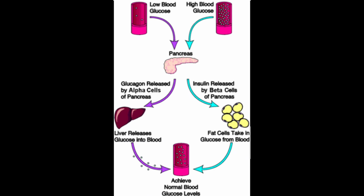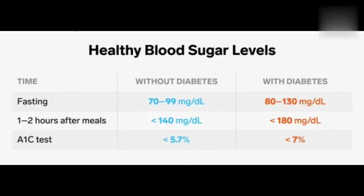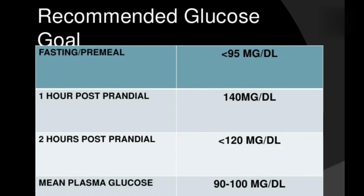So that is the mechanism of blood glucose level. Now let's see the normal values. There are three types of blood sugar: fasting blood sugar, postprandial blood sugar, and random blood sugar. Fasting blood sugar means an early morning blood test. The normal value of fasting blood sugar is 70 to 110 mg per dl.